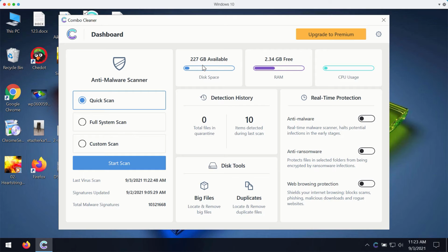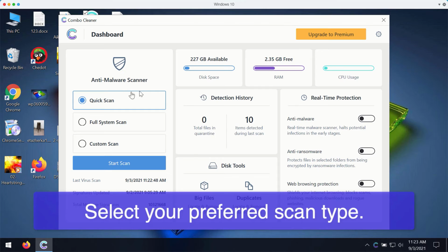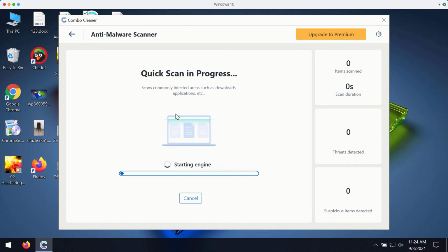After you successfully download and install the Combo Cleaner antivirus for fixing your Windows computer, you may select your preferred scan type. Initially, the program is in the trial mode, so it only gives you quick scan option in the trial mode, even though the premium version also gives you the full scan option and a custom scan. You may click on Start Scan button, and the program will prepare to scanning your computer. It will start reporting certain issues that may be related to your browser, or it may detect more serious threats.